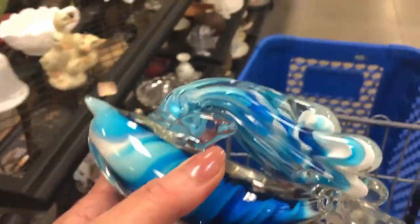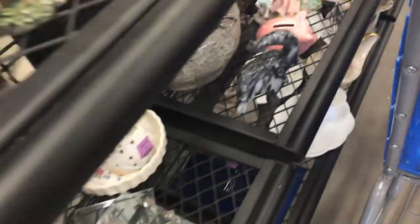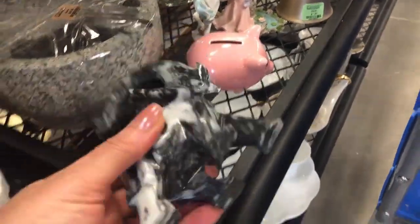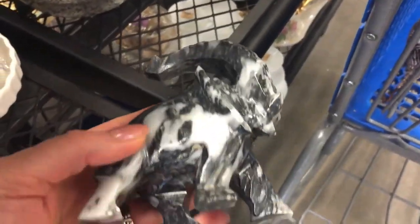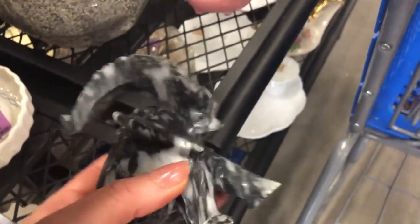$2.99. Oh, y'all knew I was going to get this, didn't you? You guys were probably going, oh, there she goes. She's going to grab that. I don't care if it's new or old. It's only $2.99. How much are you? $2.99? I might get you too.